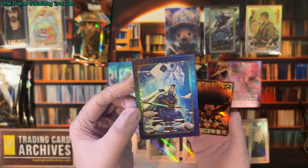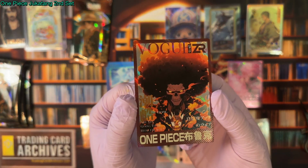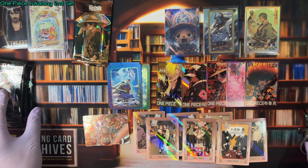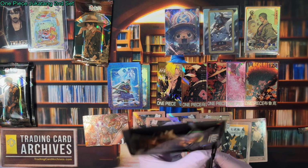Here's another SR for us. And then there's a ZR again. Cool cards. These ZRs are pretty cool. I'm glad I haven't pulled a dupe yet. I don't think I pulled a single dupe yet, which is very surprising.